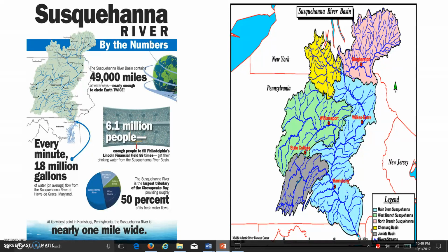So more on the Susquehanna River. The Susquehanna River has over 49,000 miles of waterways within the actual watershed basin, and this is a depiction of the watershed basin on the far left and a better depiction of it here on the right, where the light blue is considered to be the main stem of the Susquehanna River, completely in Pennsylvania with a little bit here south of us, Maryland, and then this is the Juniata Basin, or the Juniata branch of the Susquehanna River. This is considered the west branch of the Susquehanna River.